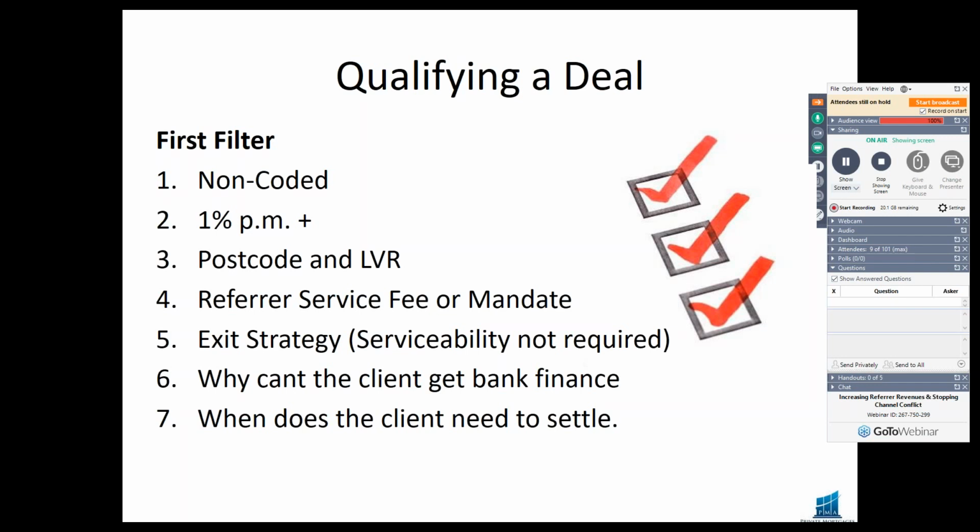Is it that the bank can't settle in time? Is it that it's for development funding and the bank just has too many boxes that need to be ticked? Maybe the client's got a bit of bad credit. Whatever it might be, we need to know that up front so we know what issue we're dealing with here. The last one is, when does the client need to settle?